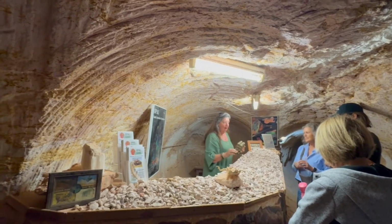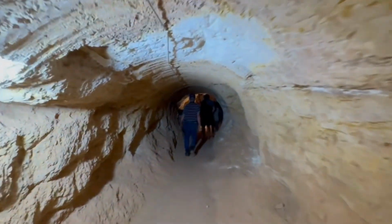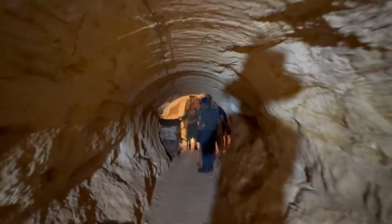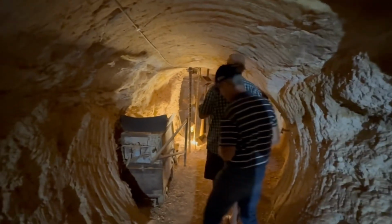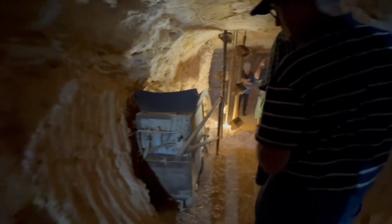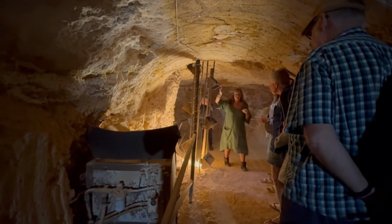Opal gets its colour through the inland sea that this once was. This was used to transport the rubble from the blasted-out area down here to the air shaft, where it was then put into, I assume, drums and hoisted upstairs, or at a later date the bucket elevators were used.